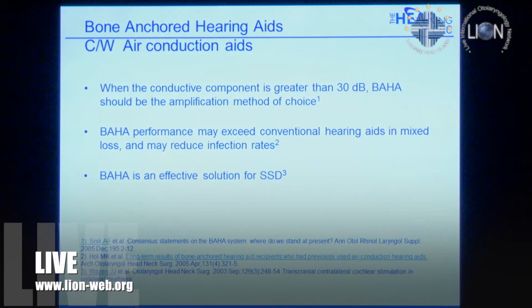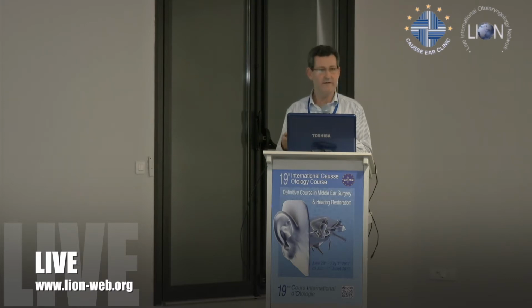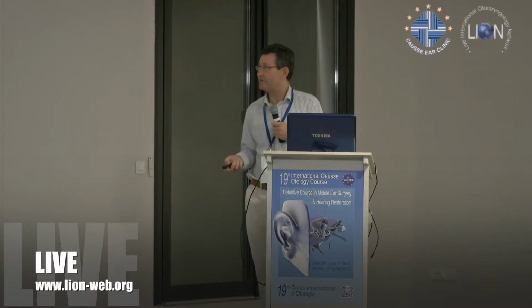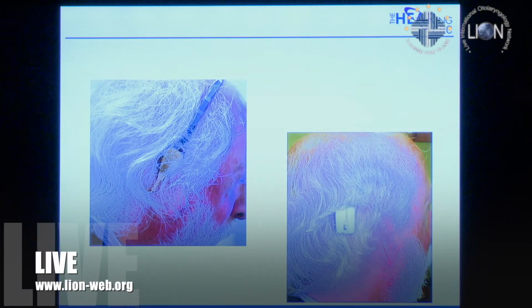Previous studies have demonstrated that if the conductive loss is greater than 30 dB, then in fact bone conduction might be a more preferable and effective amplification choice than air conduction. And it exceeds conventional hearing aids when you have a mixed loss, and particularly the UK experience is that if you've got a troublesome mastoid cavity, then you can in fact improve that by not having an air conduction aid that occludes the cavity. And whilst there are now other options such as cochlear implantation or the modern CROS aids, a Baha is a very effective solution for single-sided deafness. And here's an example, a patient of mine who had managed for a long time, you can see his age, with a standard air bone conductor, and he does extremely well and much more comfortable, much more effective with bilateral percutaneous bone-anchored hearing aids.